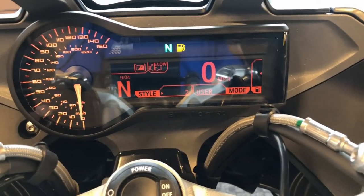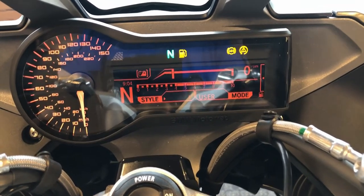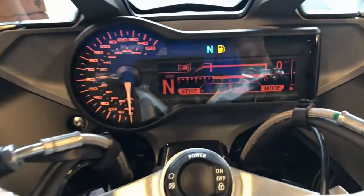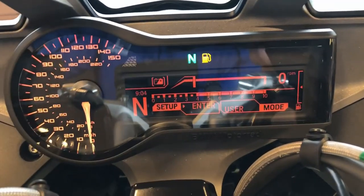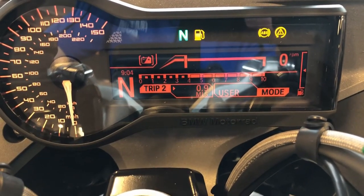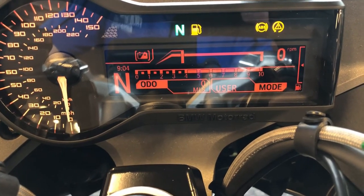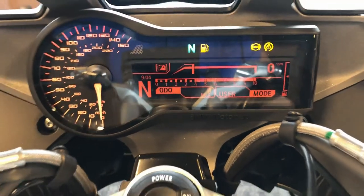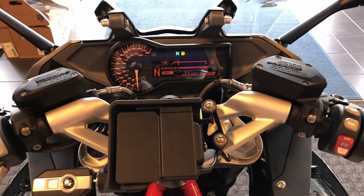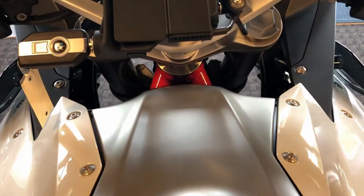So if we go back over here to style 1, we can still hit our trip information button, our trip button, and bring it up and override our information button. And now we can go back through our odometer, our trip 1, trip 2, center setup for pro, and all the other good jazz we just demonstrated. So that is the instrumentation on our beautiful 2018 BMW R1200RS in this lovely white with the red frame that you can see poking out there.